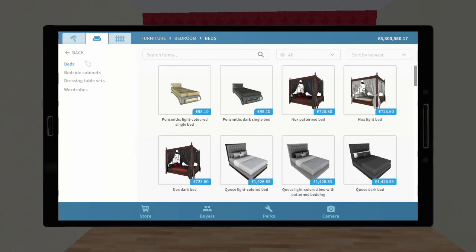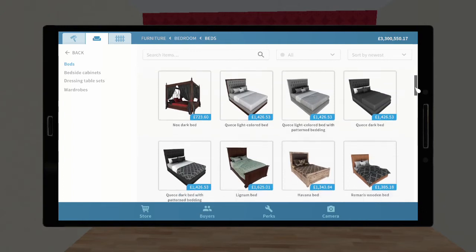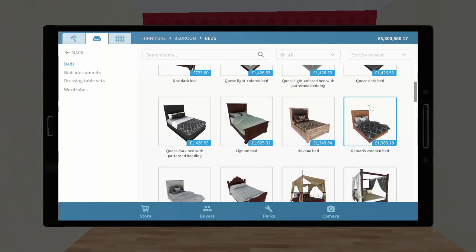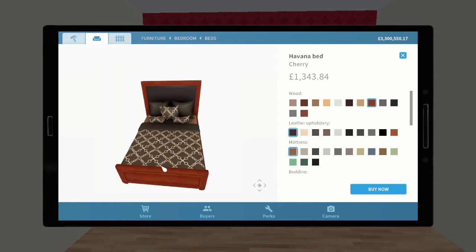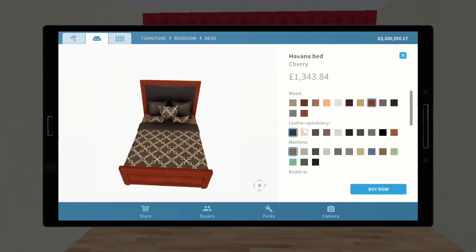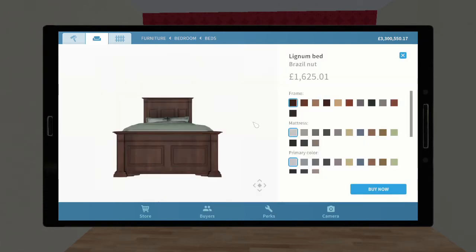So I think we want some of these, I want to call them galley beds, because they look like sort of ship beds. I think the Havana or the Lignum bed really looks to me like it ought to be in the ship's cabins. I kind of like the idea of the soft headboard, but I'm not sure that the colour scheme for the mattress and things will actually work with what we've got here. So let's have a look at the Lignum one.